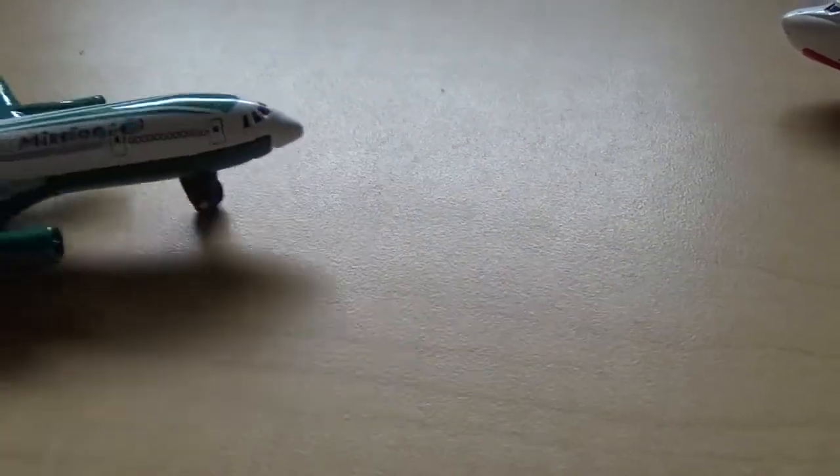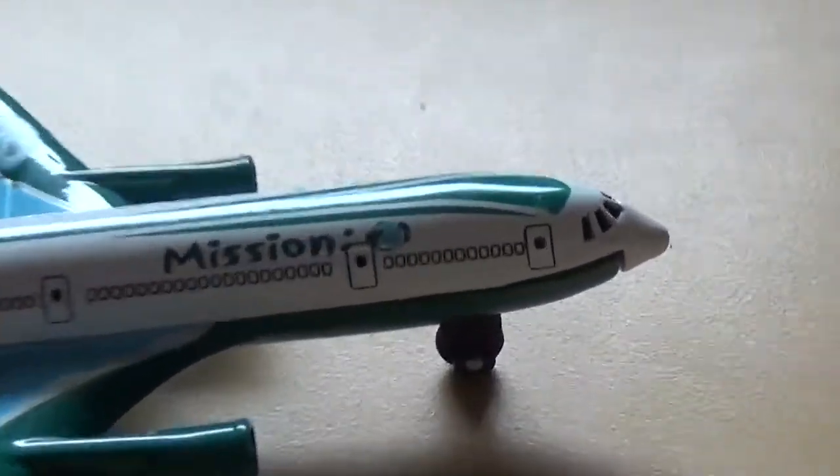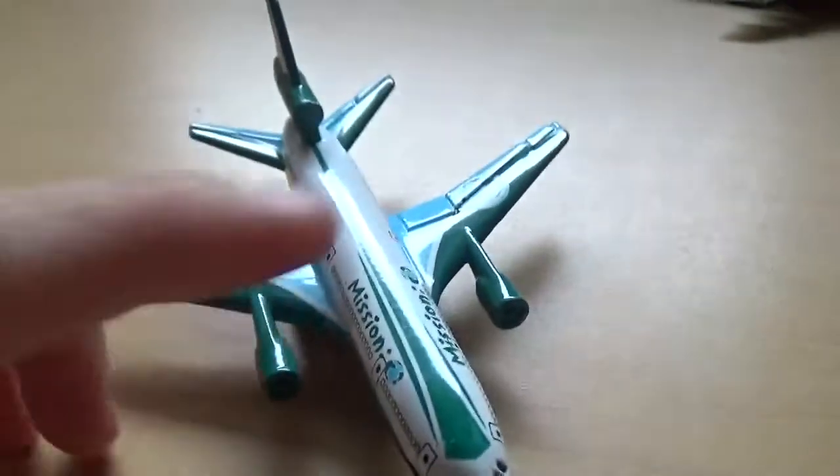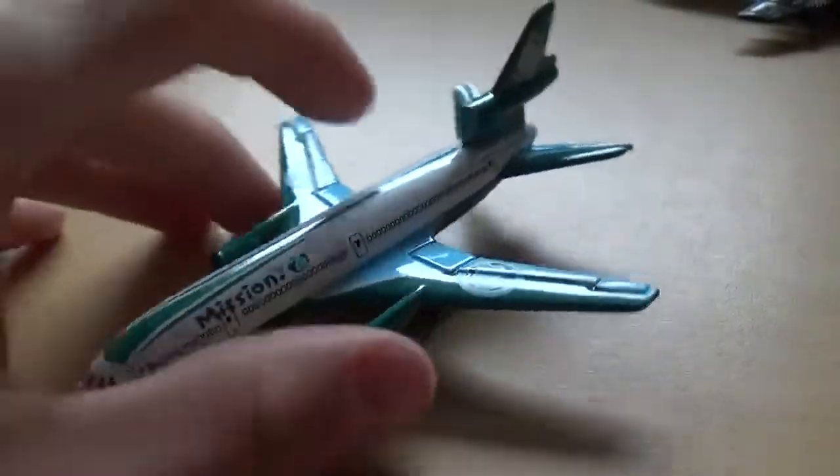Next, let's show the DC-10. Mission Earth, I'm not sure what that is. I don't know, but I will get every DC-10 I ever see. And it's all metal, and this is the revised version, copyright 2000.